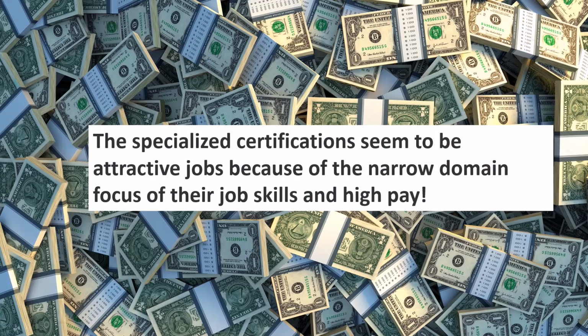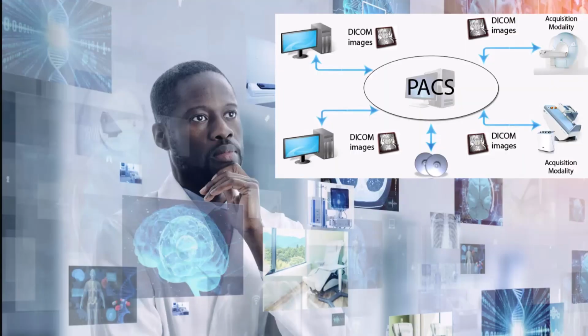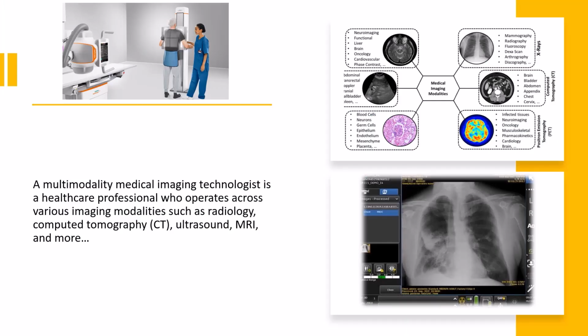In addition to the radiologic technologists and the multimodality technologists, we also have technologists that have specialized certifications, such as in ultrasound and nuclear medicine. They too can take post-primary courses to be certified as multimodality techs. This is becoming more common when we're getting hybrid modalities such as PET-CT, and they need to operate in more than one domain. A multimodality imaging technologist is a healthcare professional who operates across various imaging modalities such as radiology, computed tomography, ultrasound, MRI, and more.